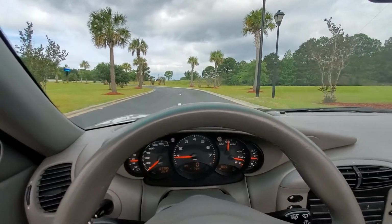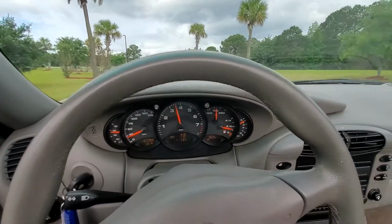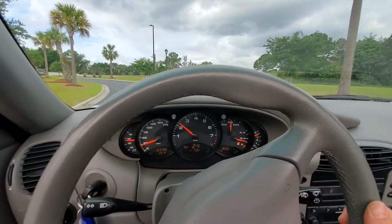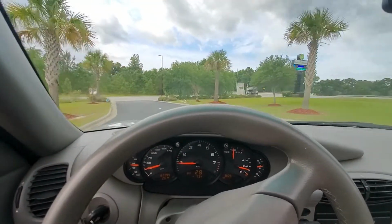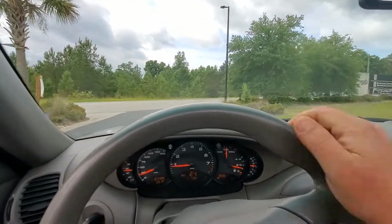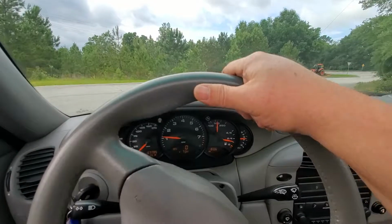Dime, no squeaks, no shakes. Really nice running car. I'm literally driving with one hand and shifting.